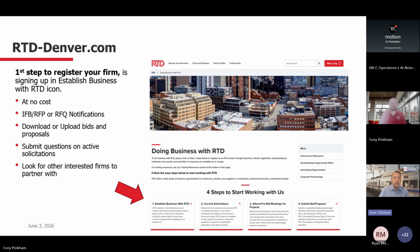It's free of charge. There's no cost associated to registering as a vendor with RTD. Once you register, what are some of the benefits? You get IFB or RFP or RFQ notifications once those projects come live for advertising. If your NAICS codes and the type of work that you do matches the needs for that contract, you should get those notifications for those IFBs or RFPs.